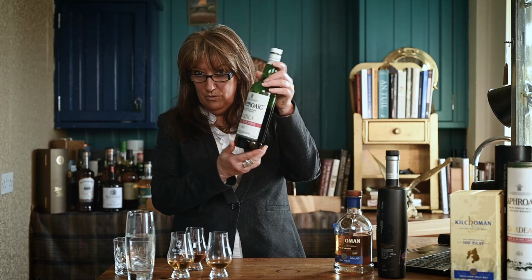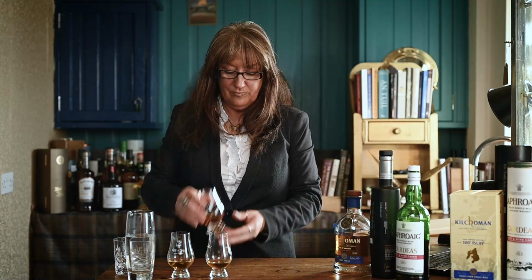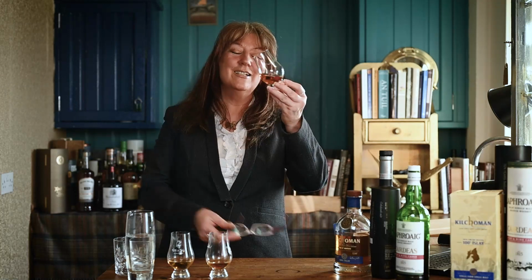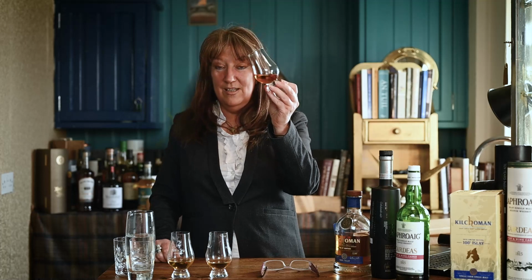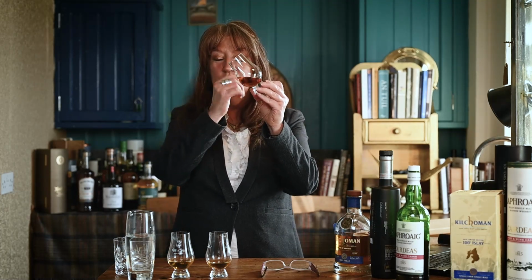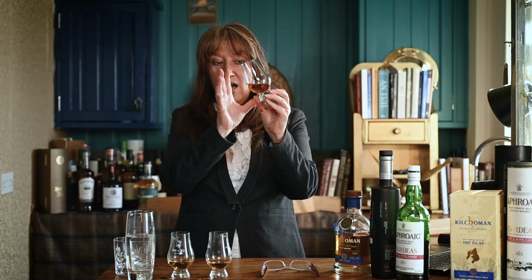Oh, it's 52, so it's quite high. So we were 50, what were we of the ABV of that one? Oh, 56.8, and then we're back down to 50. That's good ABVs. So you can see the complete difference here. See the colour, because it's been in the port and the wine casks. See how it's umber, it's burnished, like burnished mahogany, like dark orange.